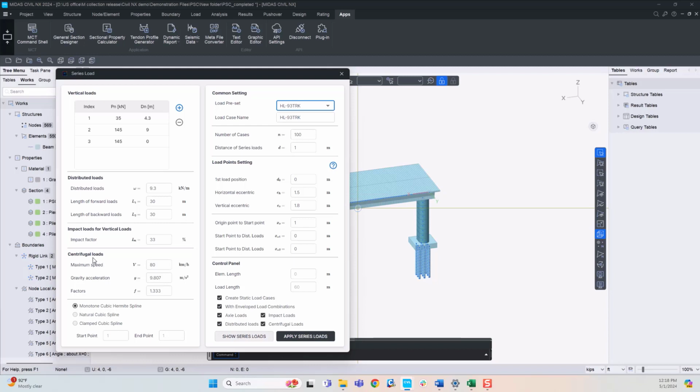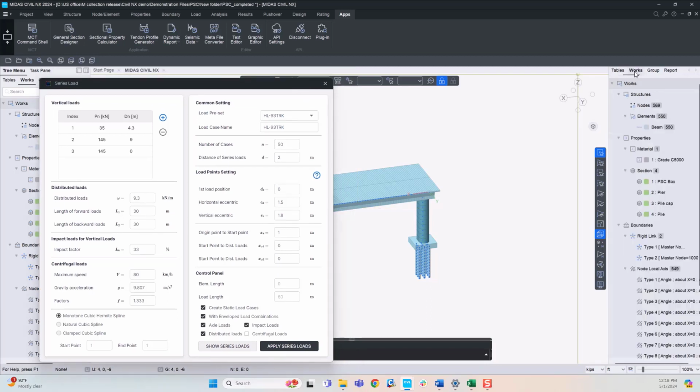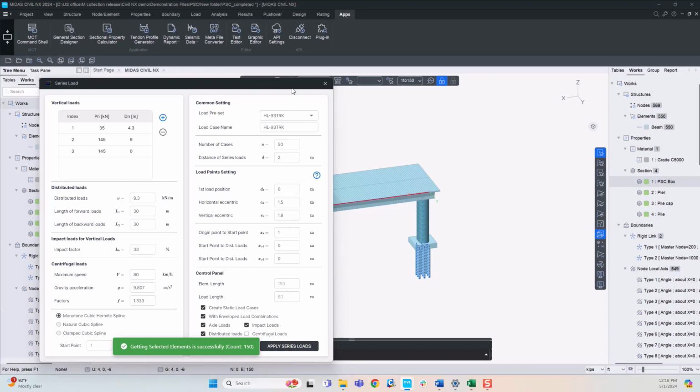So in case you want to consider centrifugal force, you can check on that option, or I can check it off for now. Then I give the total number of load cases that are to be considered and the distance of series load, like what is the incremental value of these loads. Once given that, we will select the section for our superstructure. So that is selected and I click apply series load. So you can see elements have been successfully selected.